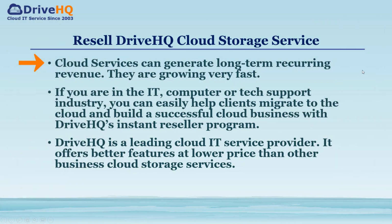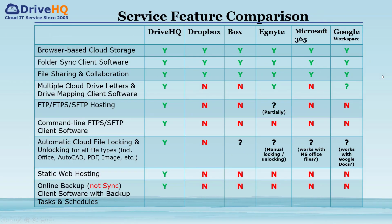Cloud services can generate long-term recurring revenue. They are growing very fast. If you are in the IT, computer or tech support industry, you can easily help clients migrate to the cloud and build a successful cloud business with DriveHQ's Instant Reseller Program. Let's take a look at DriveHQ advantages.